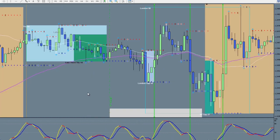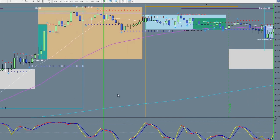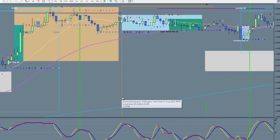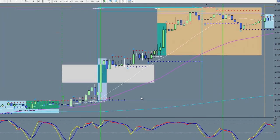And let's see here, I think we'll go back one more day here. 21st. Here we go. On the 21st, same thing. We had a nice, right at, remember, here's the Tokyo channel. Often the market wants to push after it breaks out, especially if it's around the London Open. And that's exactly what happened. On the London Open, it was here.